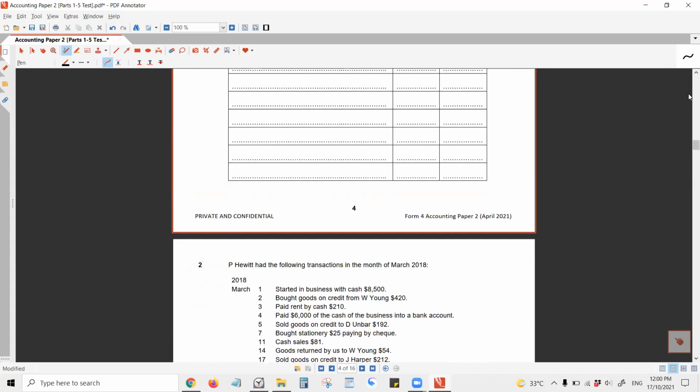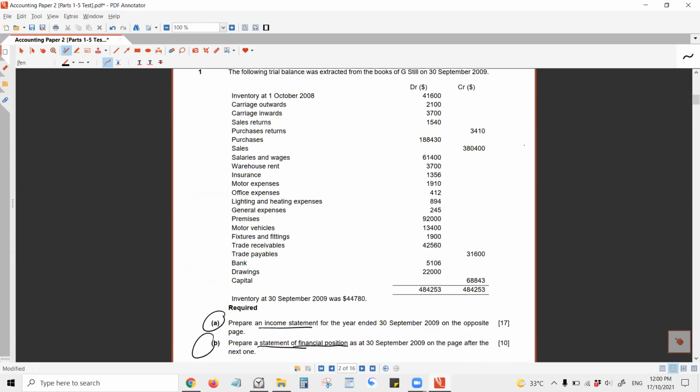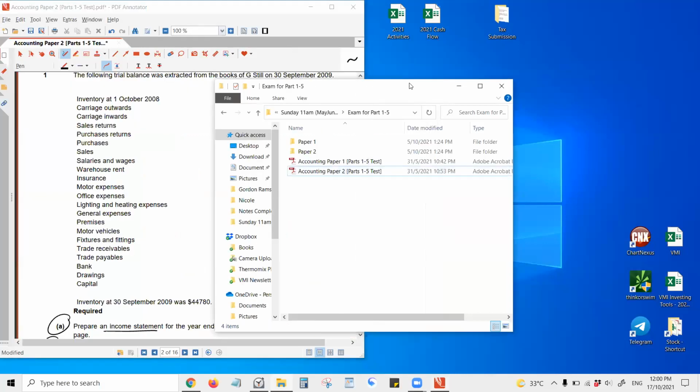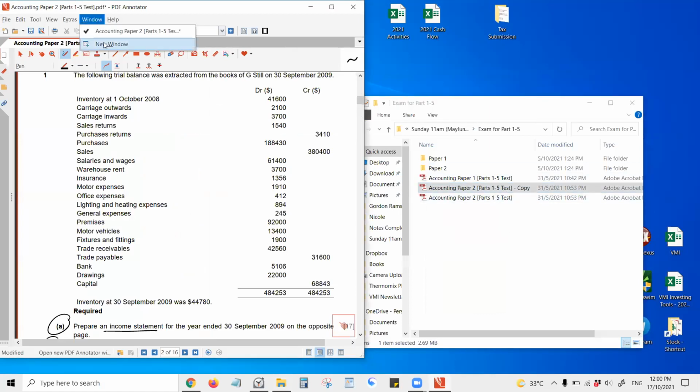Okay, let's do this. Now, let me copy and paste one more of the file so that I can do it with you together. I can show you side by side. Hold on, yeah. Okay.